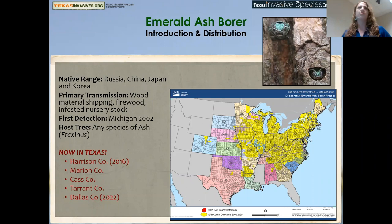It will destroy it. I've done quite a few trips in the Wisconsin area, and it's really, really sad when you drive through Missouri, through Kansas. If you are driving in the summertime and you see a lot of dead trees, those are ashes. They're not coming back. They're gone. So this beetle can destroy an entire genus of trees.